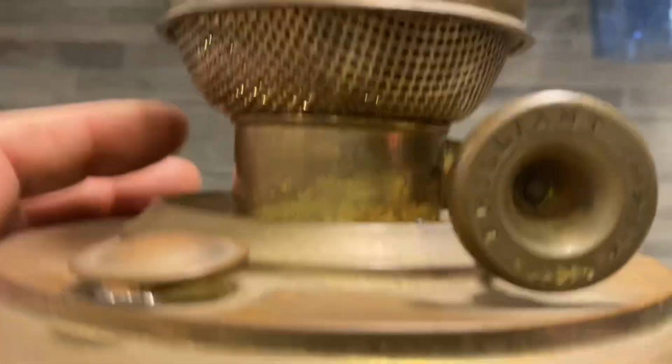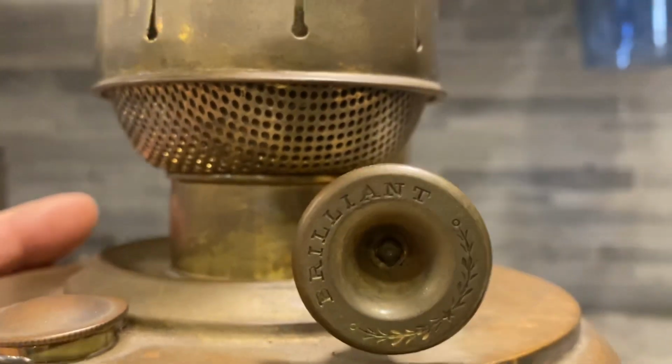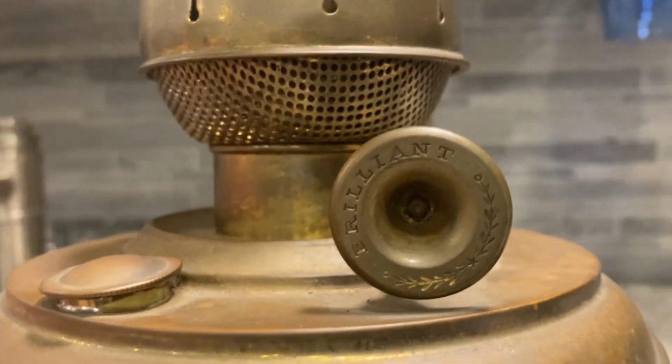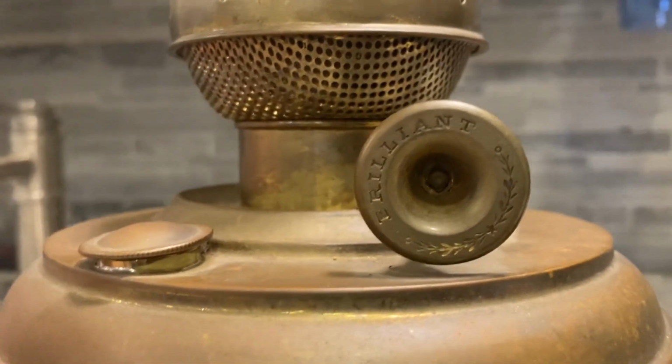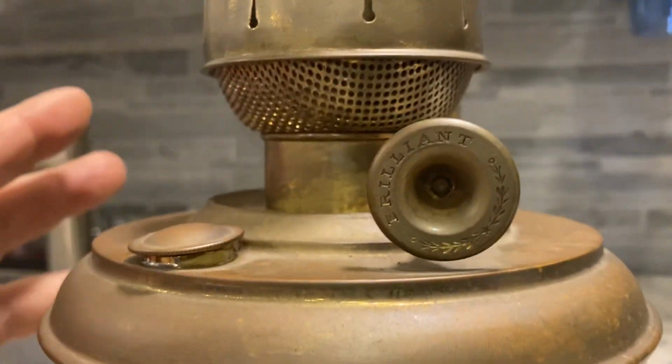But anyway, so this one here says brilliant. Yeah, it is a brilliant design. So anyway, this lamp, I don't know anything about it. Anybody knows something about it, please post it below. Good luck, try to find it on the internet. I didn't actually have a chance to go look for it yet.